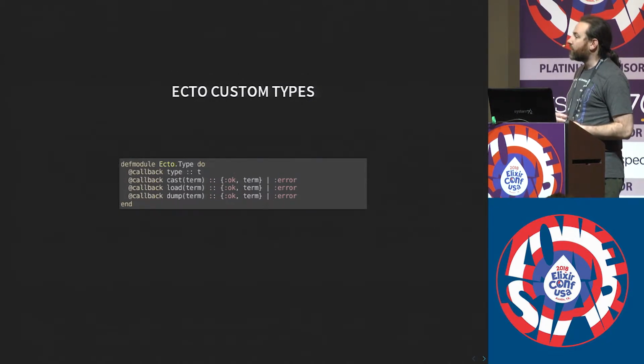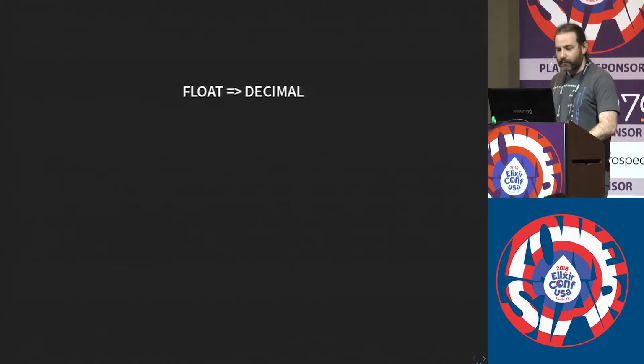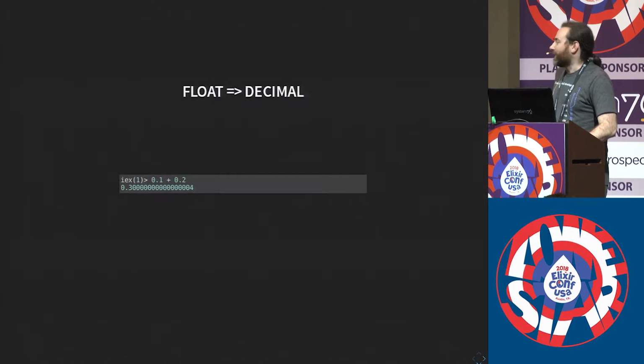We've used this to retype a lot of our columns and to clean up a lot of our data types without actually having to touch the underlying schema. So I'll walk you through a couple of examples of this. We store a lot of money as float columns, which is unfortunate, like really unfortunate.